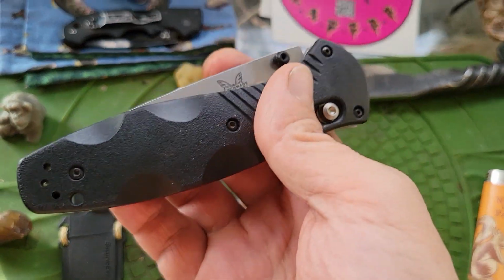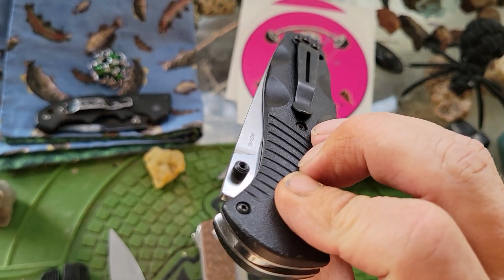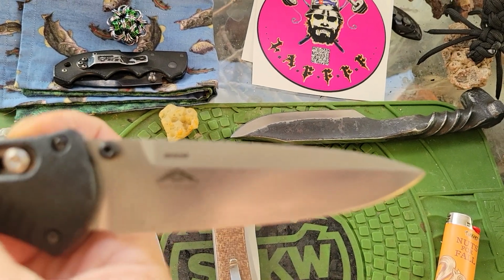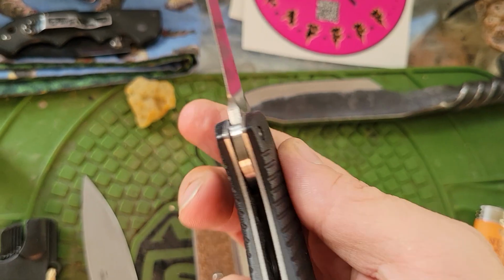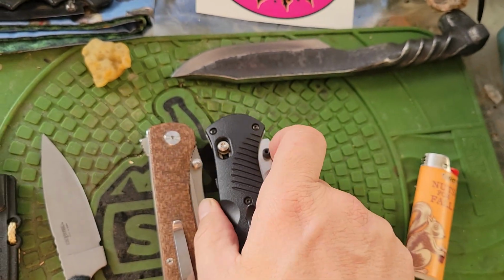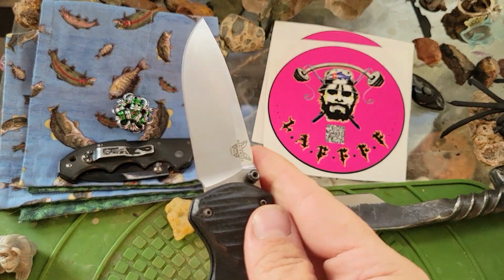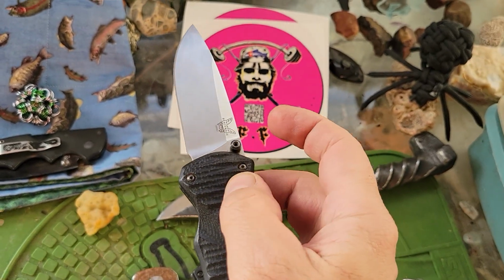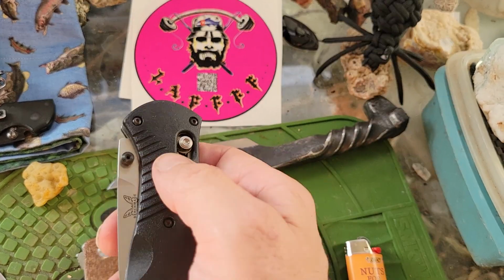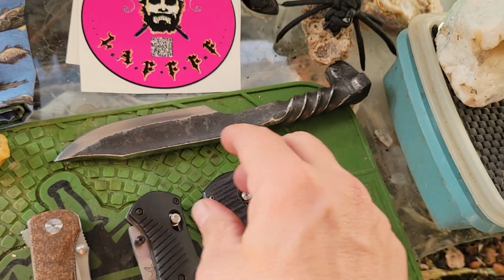Also, and last but not least, this is the Christmas gift from my parents that I got to pick out. Benchmade Raj. Also assisted open. Whoever it may concern, though, since I'm pulling out my Benchmades, I like this one better. Fits my hand better. This isn't quite as tight as this one, but I'm sure this will loosen up over time. But it's also a little awkward in my hand compared to this one.